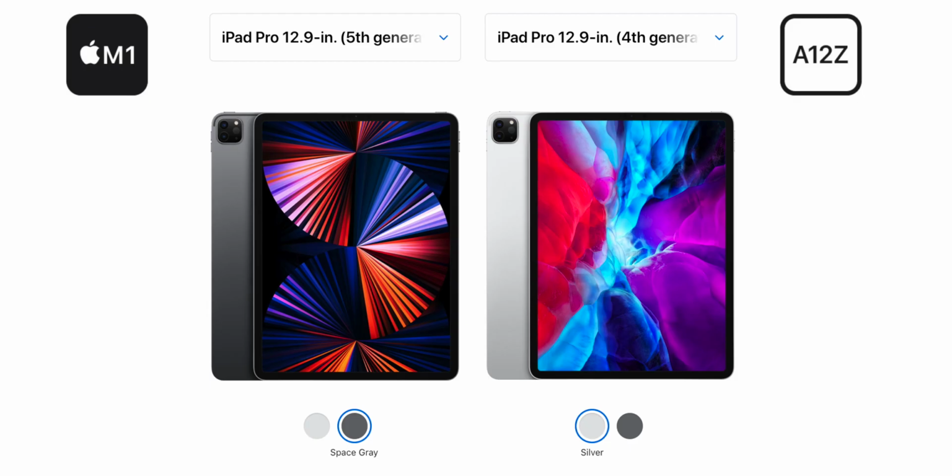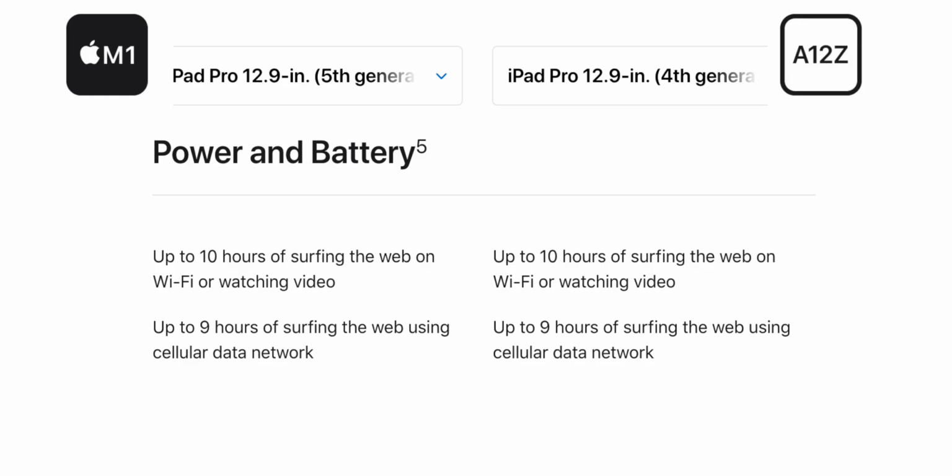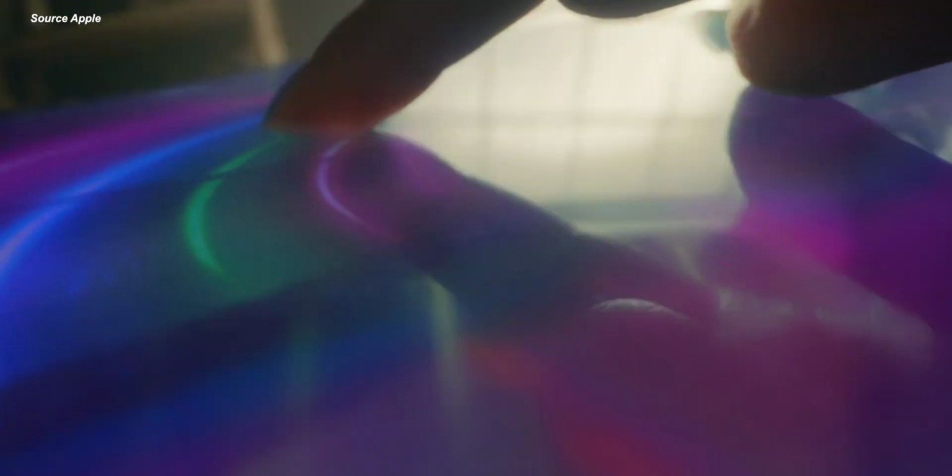Okay, but performance-wise, the M1 iPad Pros don't seem too different from the previous generation iPad Pro. Comparing the M1 chip and the A12Z chip, both have 8-core CPU, 8-core GPU. Both iPad Pros have very similar battery life, cameras, speakers, they have the ProMotion display, and support for Apple Pencil. But what excites me about these new iPad Pros is this.